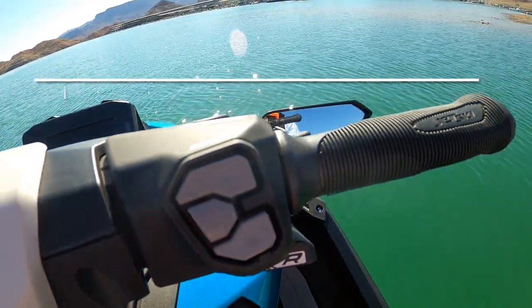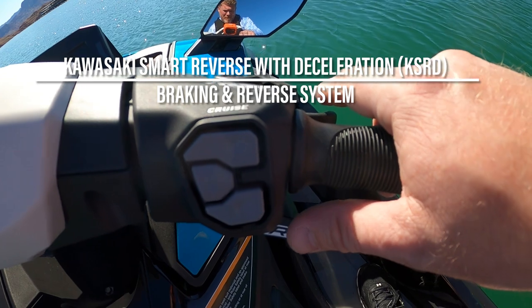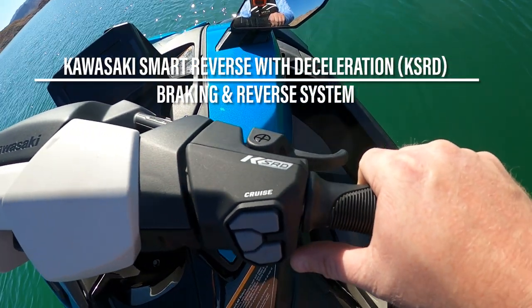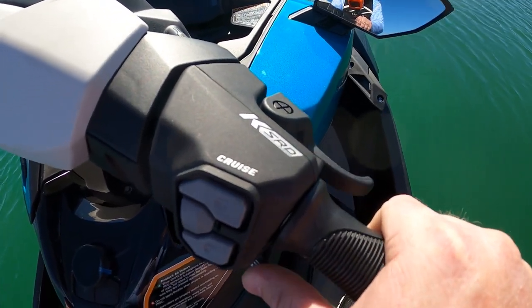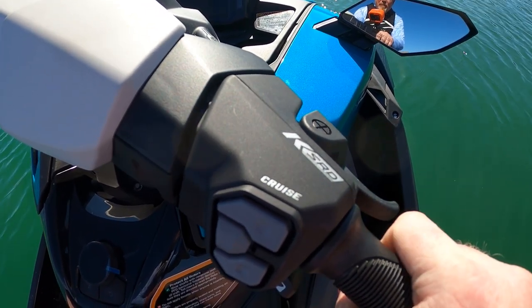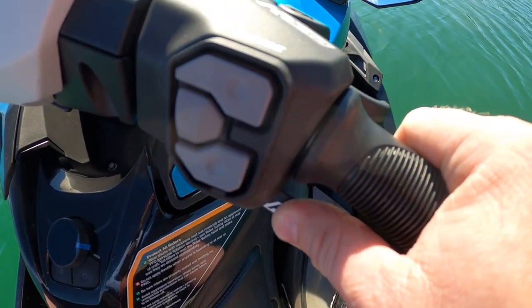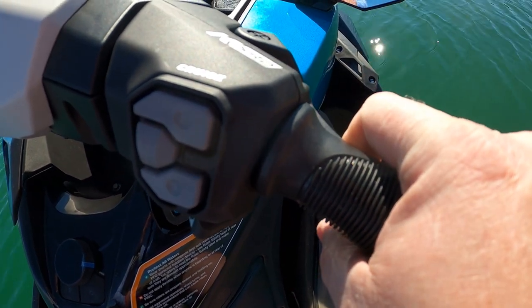The throttle trigger is connected to the long overdue brake and reverse system called KSRD, or Kawasaki Smart Reverse with Deceleration, which is new for 2022. The brake and throttle operate on the same spring, so when you hit the brake button, it manually overrides the throttle, deploying the reverse gate and slowing the 310 Ultra to a halt. When you release the trigger, the bucket returns to the neutral position. If you keep pressing the button, the Ultra will spool up to a maximum of 3,000 RPM and begin reversing until released.